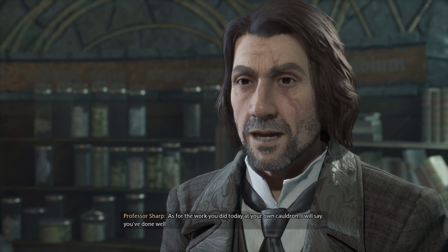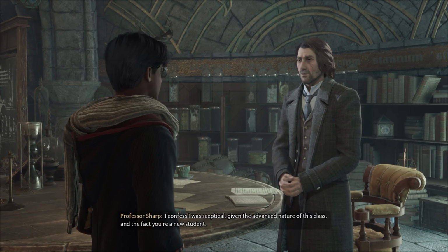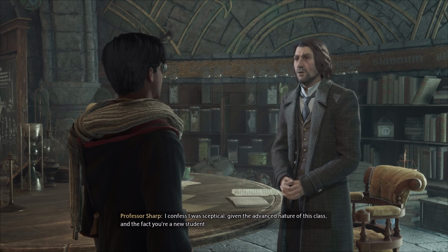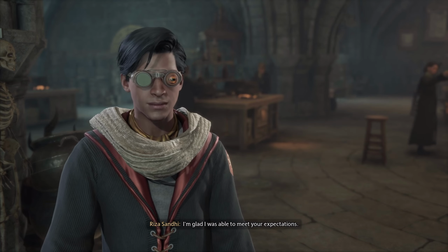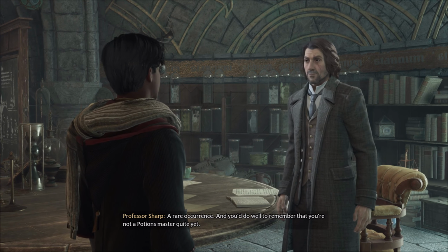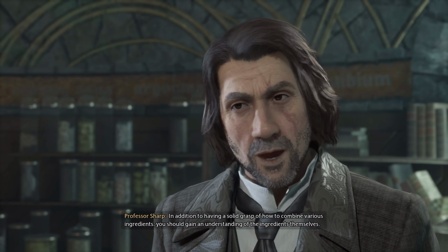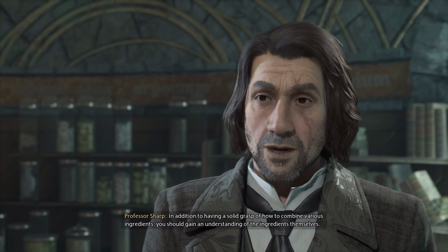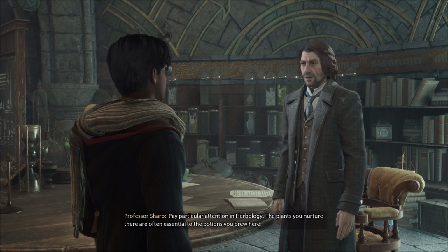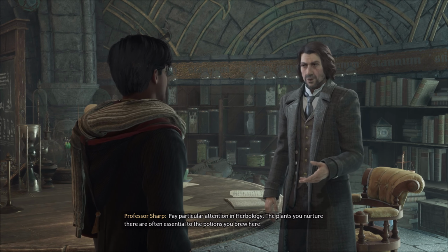As for the work you did today at your own cauldron, I will say you've done well. I confess I was skeptical, given the advanced nature of this class and the fact you're a new student. I'm glad I was able to meet your expectations. A rare occurrence. And you do well to remember that you're not a potions master quite yet. In addition to having a solid grasp of how to combine various ingredients, you should gain an understanding of the ingredients themselves. Pay particular attention in herbology. The plants you nurture there are often essential to the potions you brew here.